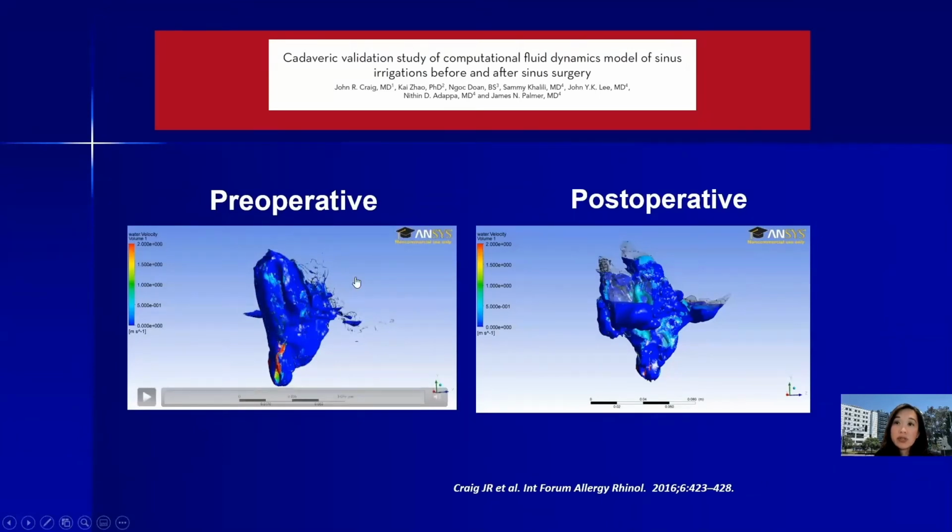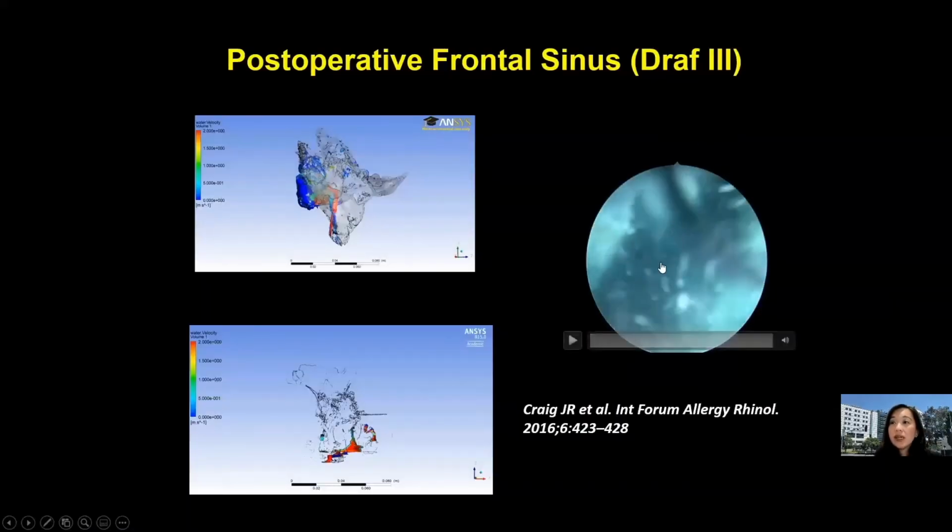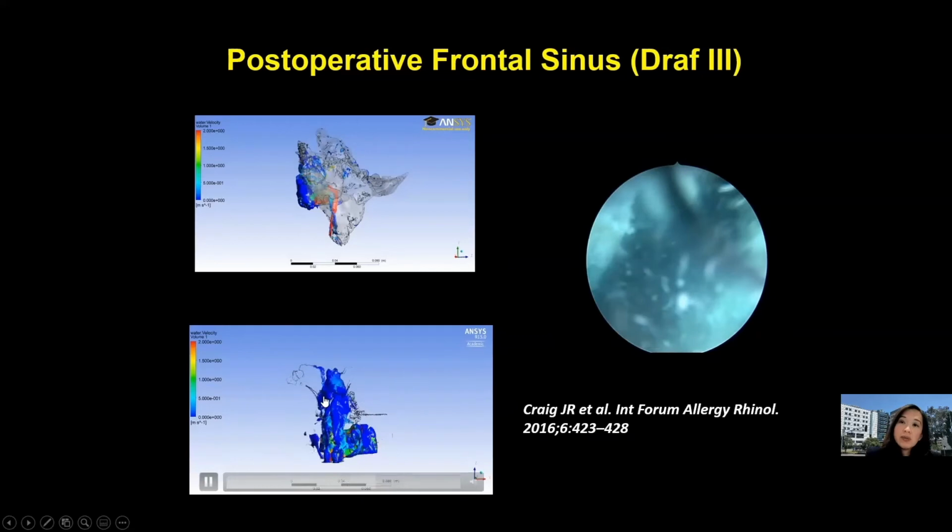This is a sagittal view. This is anterior, this is posterior, just to get you oriented. And then postoperatively, with a full house endoscopic sinus surgery, here you can see that there is some distribution to the inferior aspect of the frontal sinuses. Now, if you contrast that with the Draf 3, in this cadaveric study, you can see after the Draf 3, there's rapid filling of the saline that's been infused with blue dye. And then here with this CFD model, now after the Draf 3, you can see how the irrigations do penetrate all the way up to the superior and lateral aspects of the frontal sinus cavities.